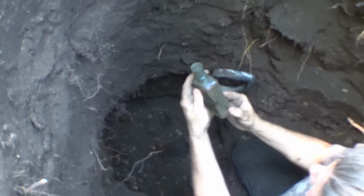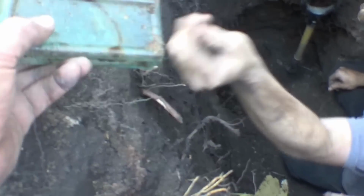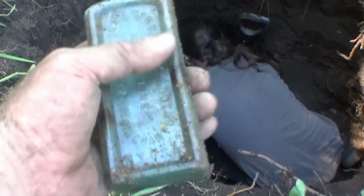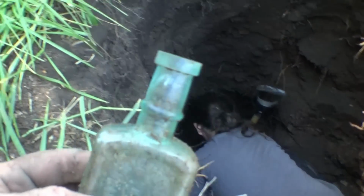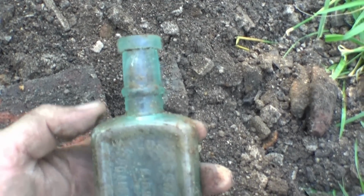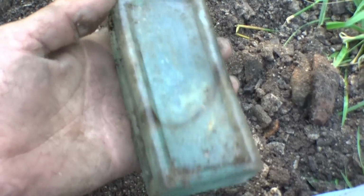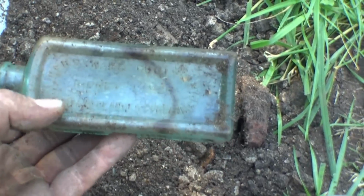All right, Paul, that's a good bottle. I haven't seen that for a while. Yeah, man, that's a goodie. Yeah, that's a $100 bottle. Sure is. That's our first really good find of the day. It's Dr. Kilmer's Swamp Root Kidney Liver and Bladder Cure. But you see the neck on that? That's the very first Kilmer Swamp Root that had that ring on that neck, early in the 1880s. Yeah, all right, man. That's a good find.